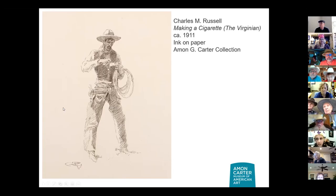On the walls here at the Amon Carter, we're used to seeing his paintings, but he was a really, really good draftsman, really good at drawing. So we have so many of his sketches of ink on paper. What do you notice about the artist's hand in this? Does it look like he spent a lot of time on this? Does it look like he worked quickly?